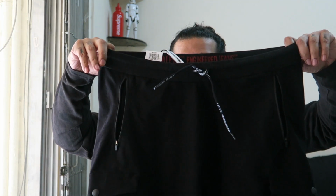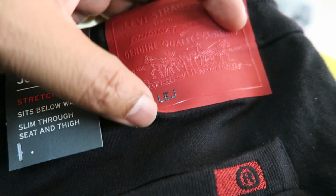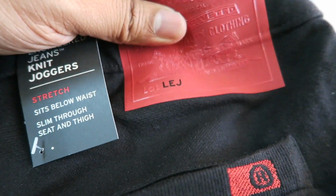Alright, I'm gonna take you through the Levi's shopping haul first. Now, the first thing that I need to take you through and that caught my attention like crazy are these joggers. Now, this is the new collection. It's the Levi's Engineered Jeans joggers. The Levi's patch right here, it's rubber and it's melted into the product, for lack of a better word. It's right there in the product.